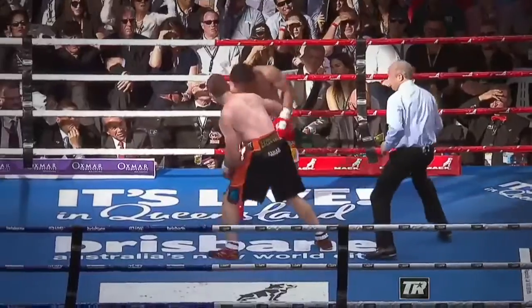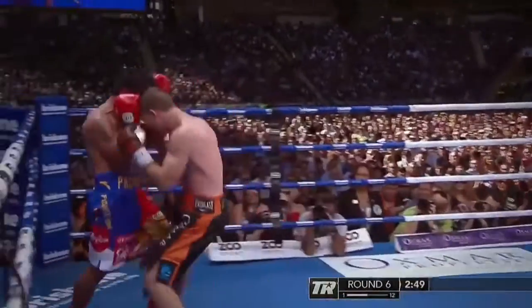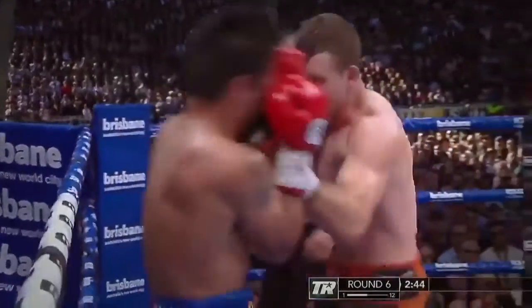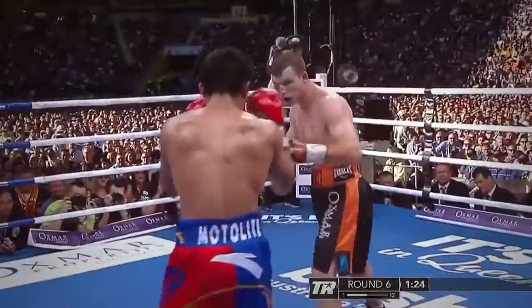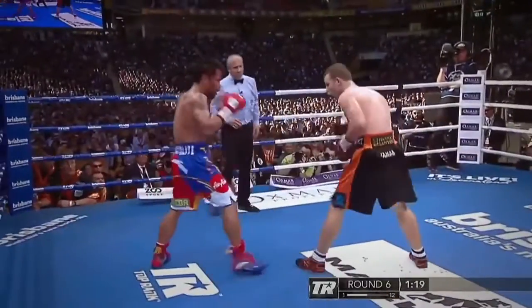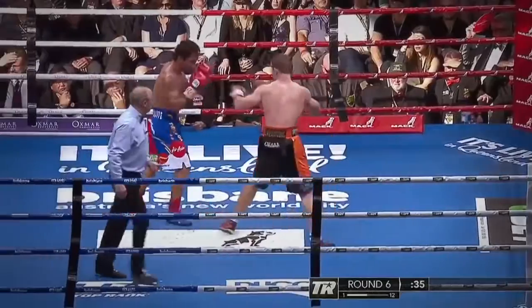Manny comes back. Oh, Jeff got hit. Can Horn sustain what he's been doing as he crashes through the body? Oh. Nice uppercut on the inside. Jeff just doesn't sit still. He just throws punches from all over the place. He's unorthodox, he's awkward, and he's effective. Good, the referee was watching.